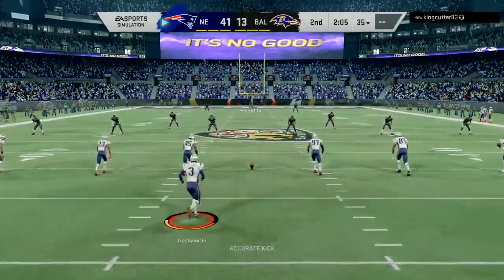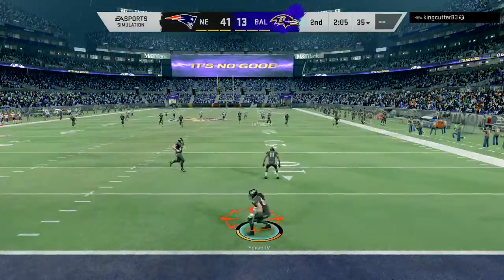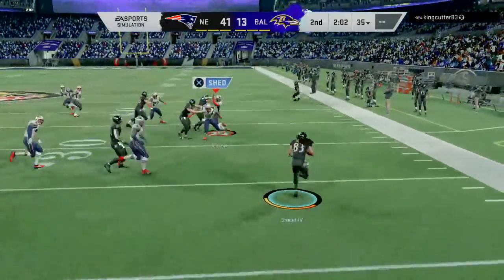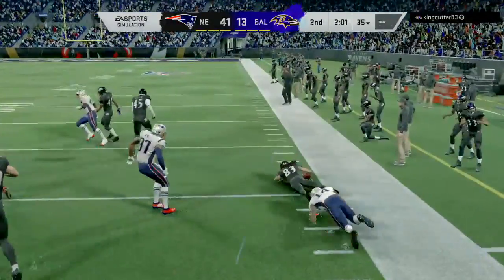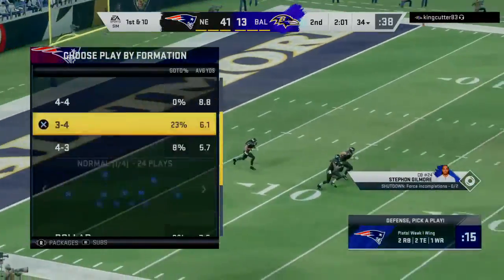Now he's back out there to boom this one away, maybe with some frustration after the PAT miss. This is taken at the 3. And a nice job there as he gets this one up just shy of the 35-yard line at the 34.